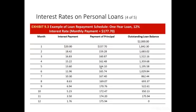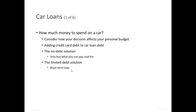This is what they're showing with the interest and the principal. This is not as dramatic because it's only over 12 years, but here, look at this. They're paying 20 bucks in interest, and in the 12th year, they're only paying $1.76. They're paying 157 on the principal. Here, they're paying 175. So, just like I said, it's going to change as things go.